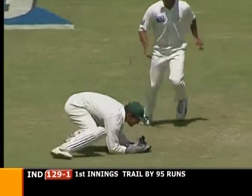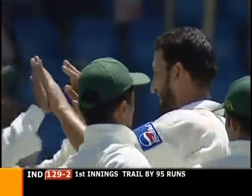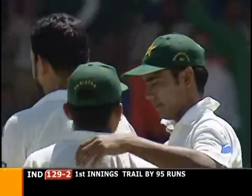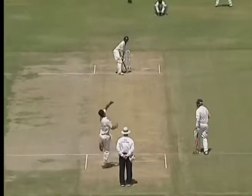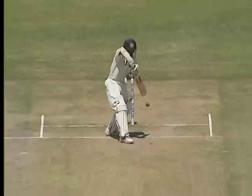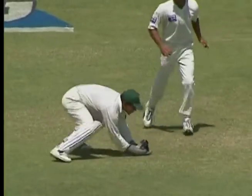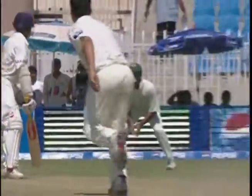Well, there's an edge. Outside edge. Only had the one slip in place, but it didn't go to him. I was worried that they needed to stack the catching area or the cordon, but it went straight to the keeper. Success for Pakistan. Fazli Akbar, 1 for 43 now. Good delivery. It really was a good delivery and a good catch too from Kamran Akmal.